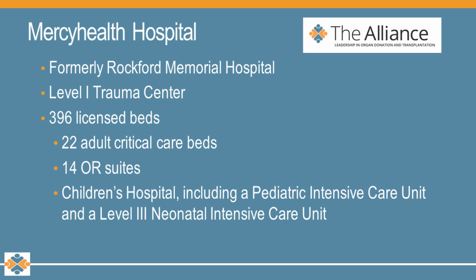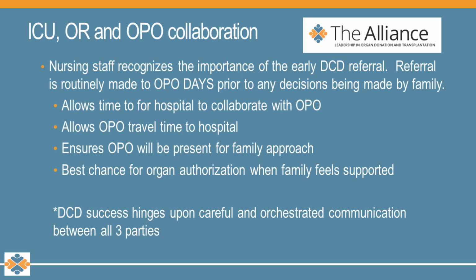Mercyhealth is formerly known as Rockford Memorial Hospital, and we are a level 1 trauma center in Rockford. We have 396 beds. 22 of those are in adult critical care. There are 14 OR suites, and we also have a children's hospital with the only pediatric intensive care in Rockford and a level 3 neonatal intensive care unit.